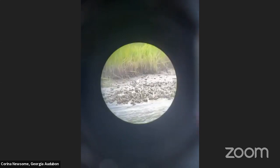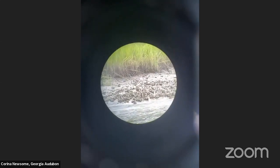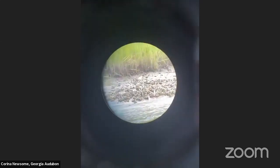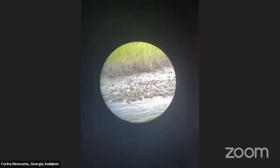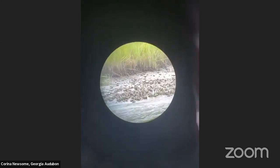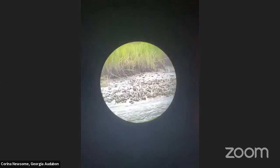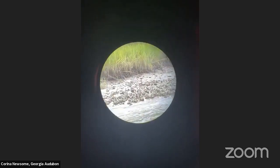And so you can see a whole host of different beak shapes, body sizes, and colorations when it comes to the birds that live on Cumberland's shore, whether we're talking about the marsh or the beach. It's a little bit hard to see because of how bright it is and also how many oysters there are, but it's walking around foraging, looking for food in the mud, as many birds do when the tide is low.